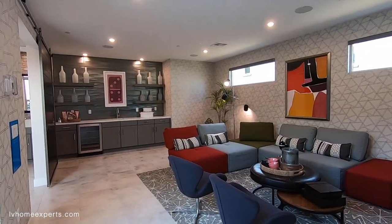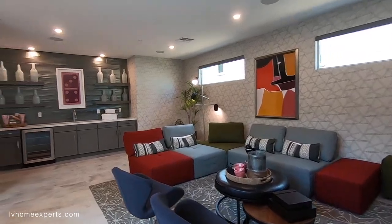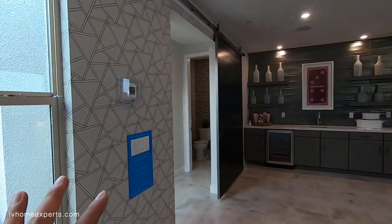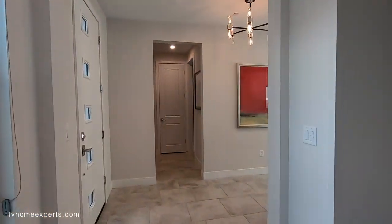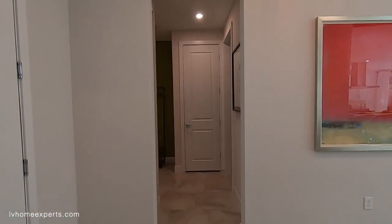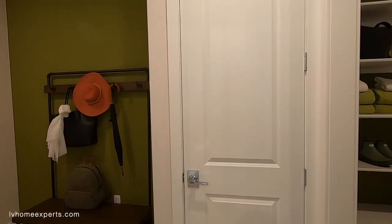I don't know, would you make the fifth bedroom here and have a smaller little lounge? Let me know in the comments below. You got a thermostat right here too as well. Now we're gonna come across here. Now this is very unique, okay?